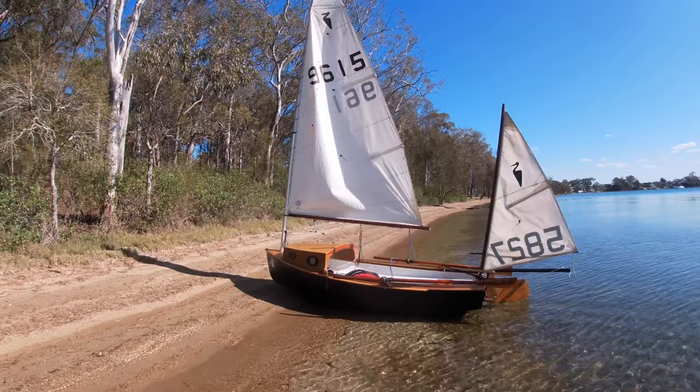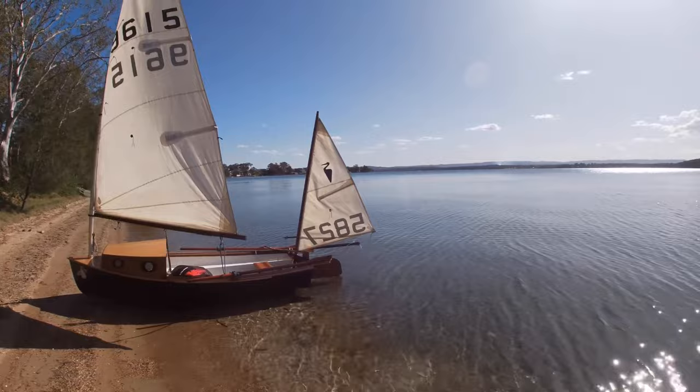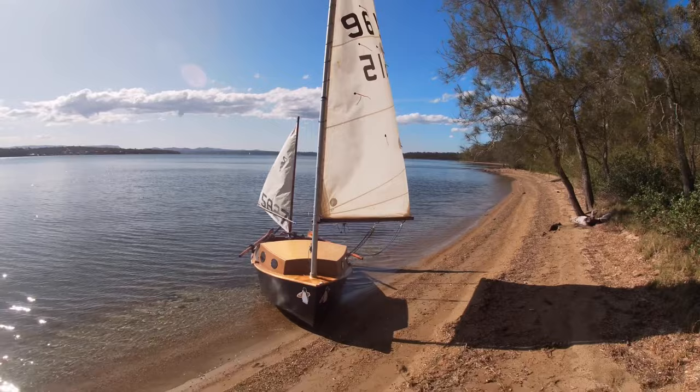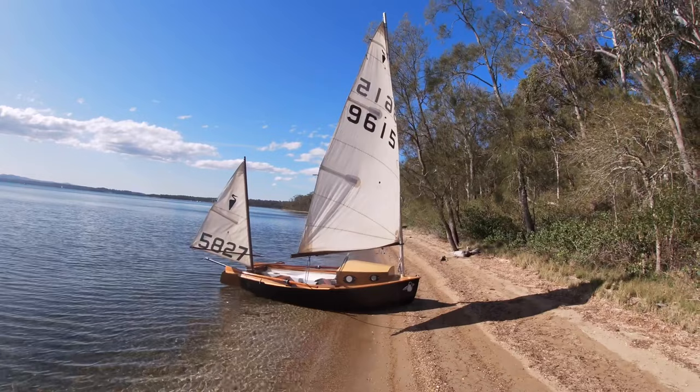Okay, just sailed in for a little break over on the eastern shore of the lake. Beautiful afternoon. Sun's out in the lee over here, it's lovely. But it wants to keep sailing.